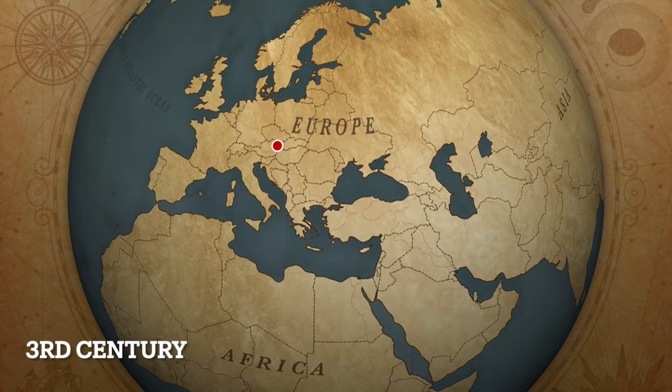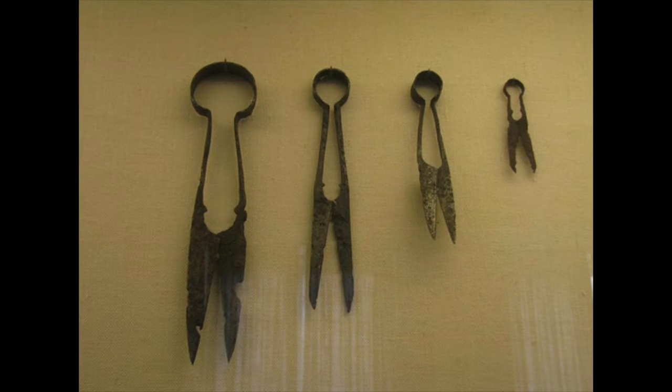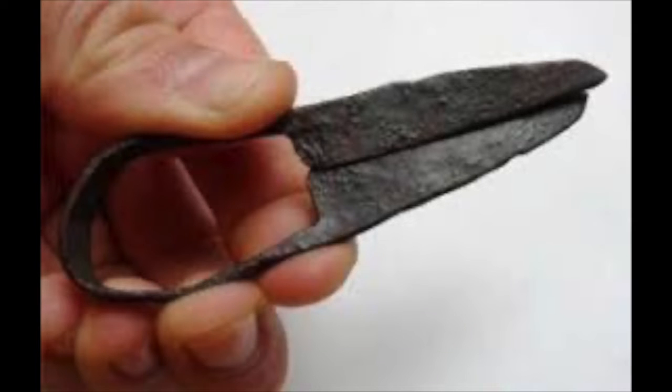By the time of the Roman Empire, grooming tools had become more sophisticated. The Romans are known to have used small knives and scissors made from bronze and iron to trim their nails. These tools were a significant improvement over stones and shells, offering greater precision and control.